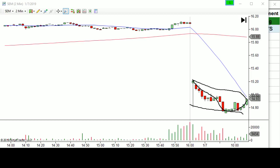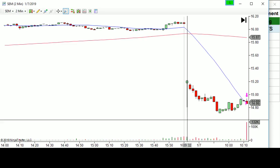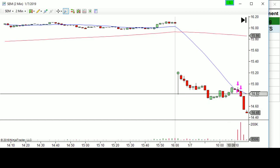And we move down. We pull back. What do we want to be here? Well, I don't want to be a buyer in this location. I personally want to be a seller. All right? So what happens here? We get an inside bar, we get a little topping tail here, okay? And then all of a sudden I get short on the sell setup, okay?